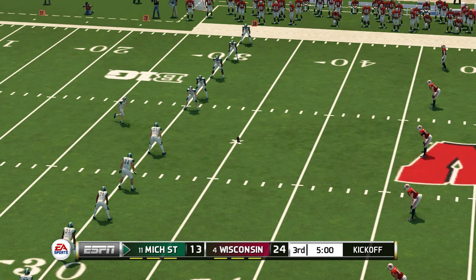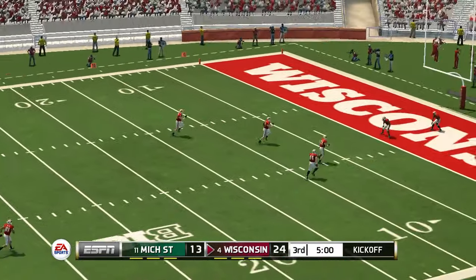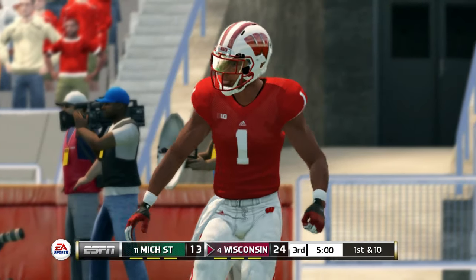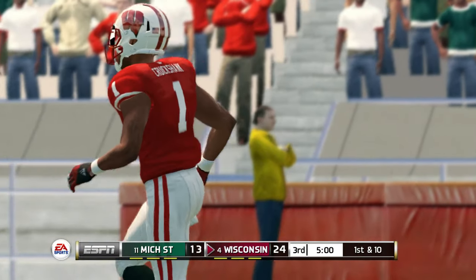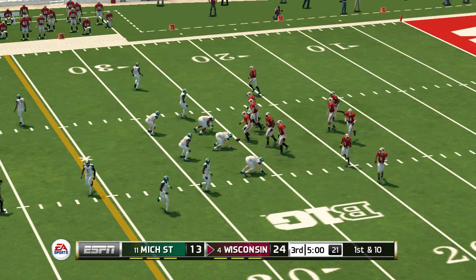Michigan State ready to kick this one off. And he got all of this one. Great kick. This one's going to be down in the end zone for a touchback. The offense is coming out on the field, and they haven't had any problem finding the end zone lately.